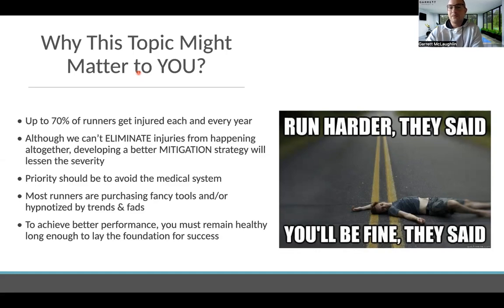Priority should always be to avoid the medical system, right? And nothing against the medical system, but it's costly. It takes a lot of time. It's very disjointed, right? We go from our doctors to our physical therapists or chiropractors, to then our running coach, personal trainer, right? There's all these different people operating, and it's sometimes a hard place to be. So we can stay out of that as much as possible and just continue to train, focus on performance, do those little things behind the scenes to really lay a strong foundation. That's where we'll be the most successful.